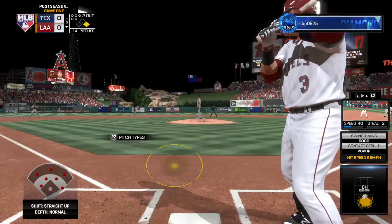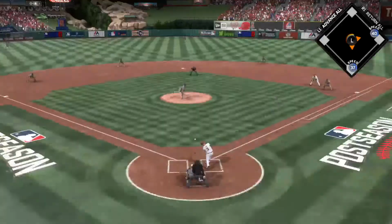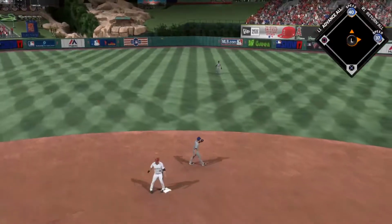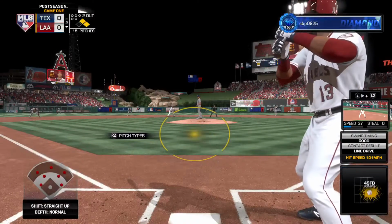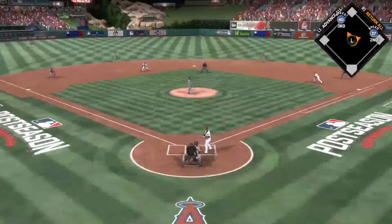Digging in the switch. Ready with the first pitch. Here it comes. And that finds some outfield grass. It's a base hit. Coming to the plate now, Jorge Polanco. And he could give his guys an early lead if he can come through here.